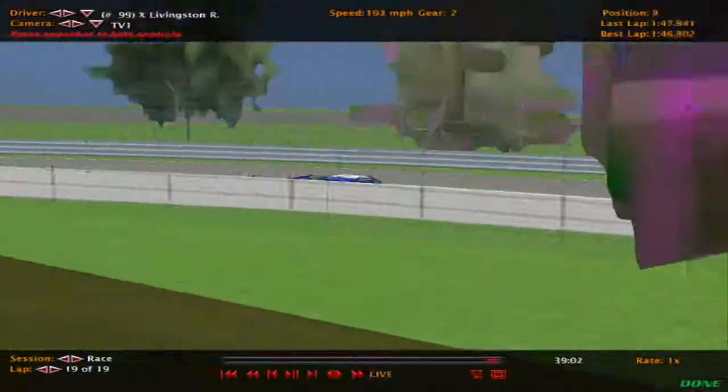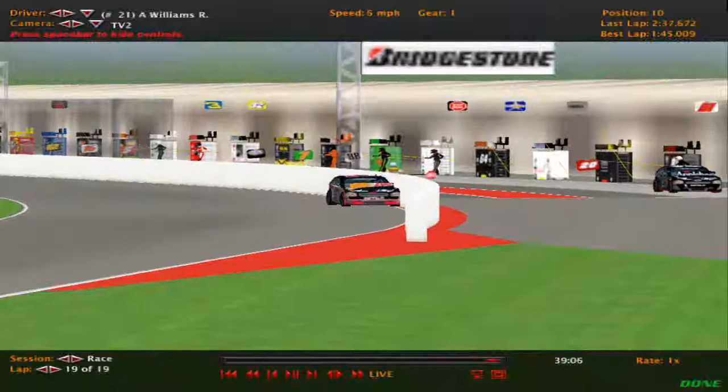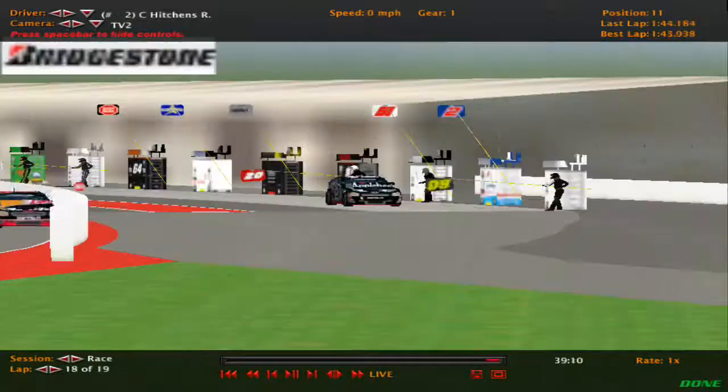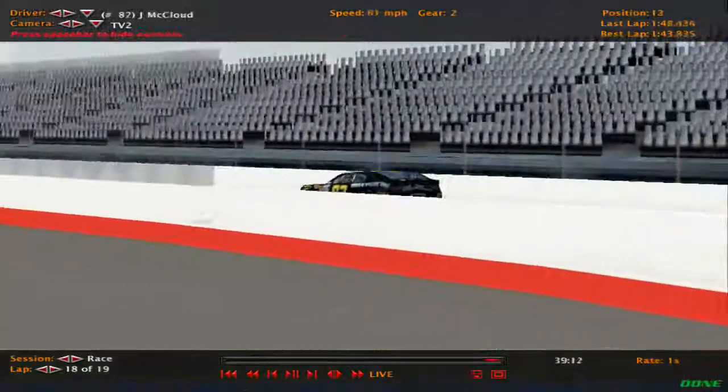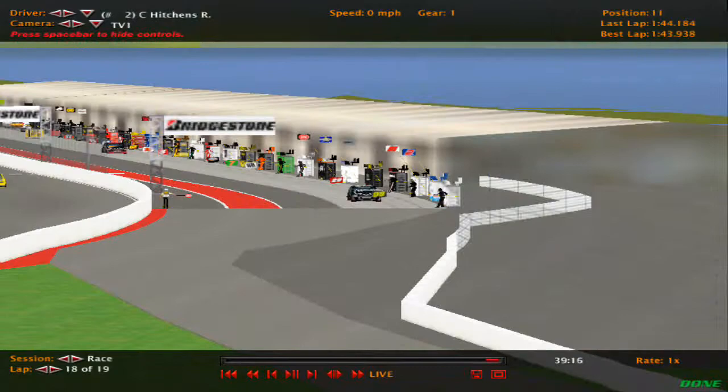The caution actually just came out. I think Williams actually reset the pit road to recross the line. No, he's still going. Hitchens didn't make it to the line. Williams is going to stop. He's probably going to get credited with about a 10th place finish. Hitchens is going to end up 11th, it looks like. And Williams is back on pit road.